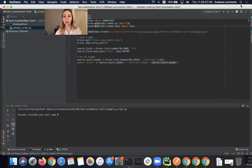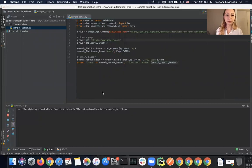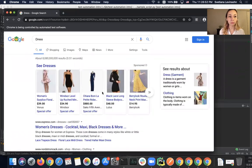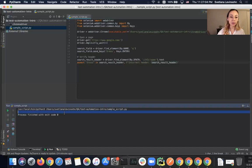All right, let's do this. So I'm gonna do the right click and I'm gonna take run sample script and let's see what's gonna happen. Okay, so it stopped, our browser finished. And if we go back to our PyCharm, we notice that it says process finished with exit code 0, which is success. So there are obviously no issues. All right, sounds very good. But how can we make sure that this test case is actually accurate? What if this test case is actually not correct?